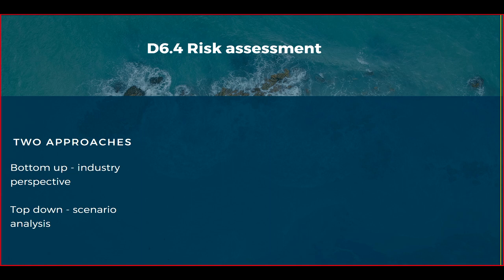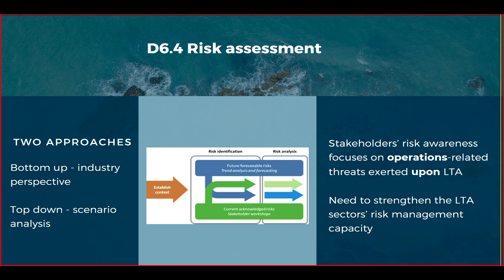In the risk assessment work, we used two different approaches: a bottom-up approach where we wanted to explore the industry perspectives to risk assessments, and a top-down approach where we did scenario analysis to analyze more overarching risks. And then in the end, we combined this to draw some general conclusions.